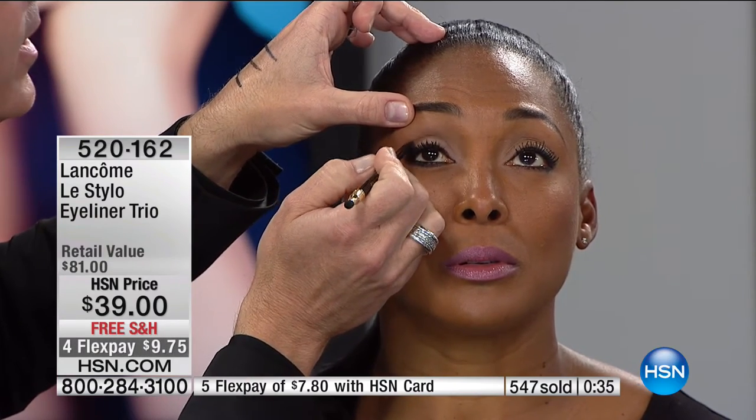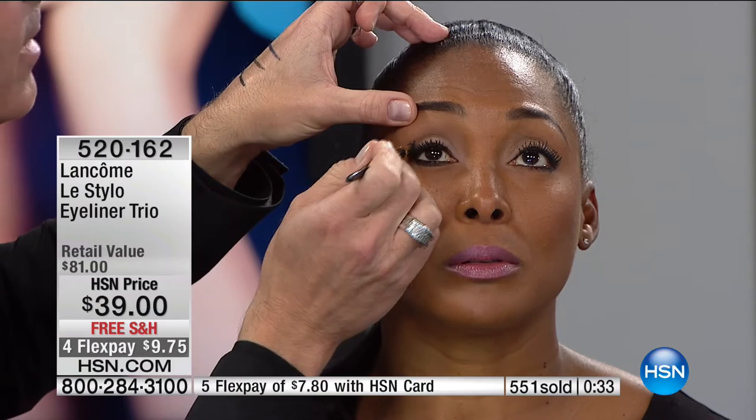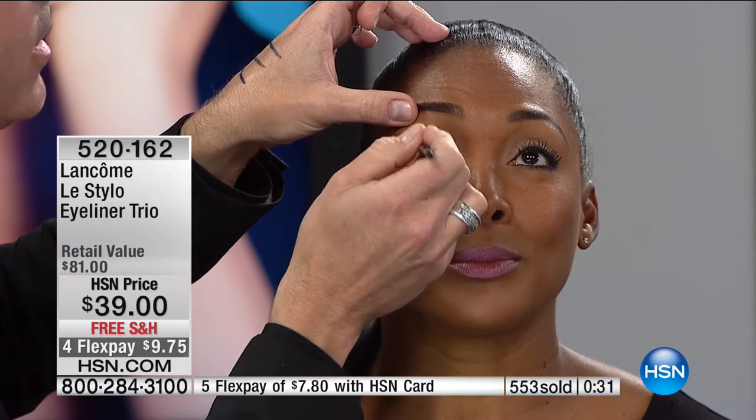Then I'm going to put this in the crease a little bit, and then I'm going to take that smudger and round it up into the contour of the eye.